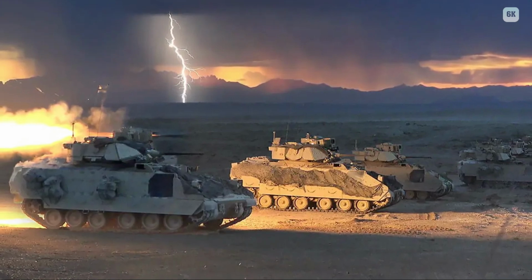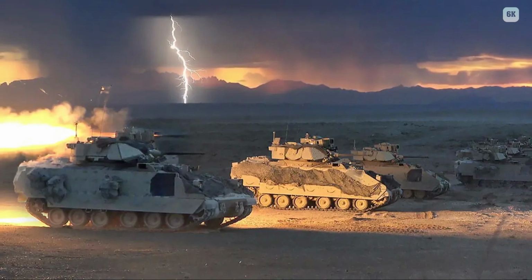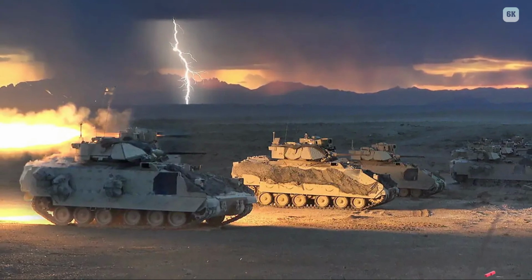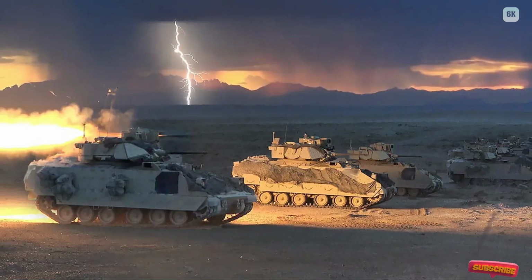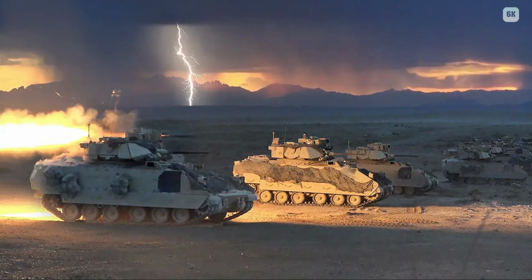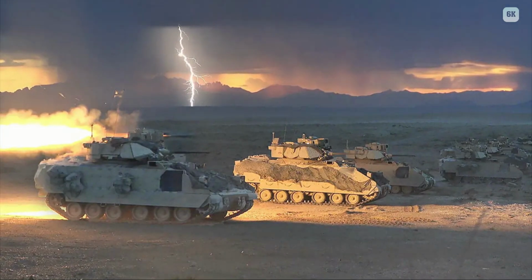As of May 2000, 4,641 M2s and M3s had been produced for the U.S. Army. Saudi Arabia stated an interest in acquiring the Bradley in 1989 and began importing the vehicle in 1990. Bradley production concluded in 1995. A total of 6,785 M2/M3 Bradleys were produced, including 400 for Saudi Arabia.